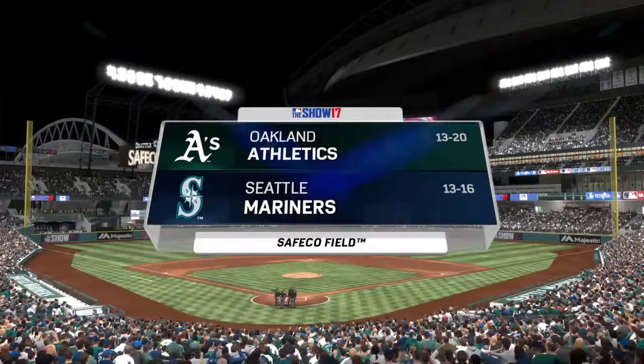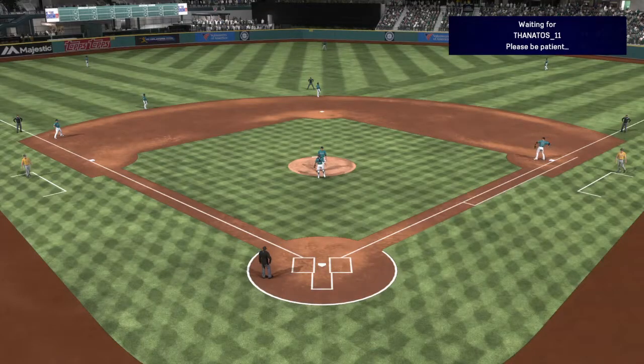MLB The Show has baseball from the Pacific Northwest and Safeco Field in Seattle. It's the home opener of this new season between the Oakland A's and the Seattle Mariners. Now, if you love good pitching, this one's for you. First pitch is coming up.